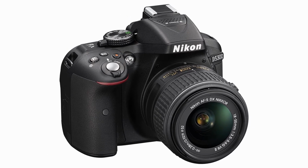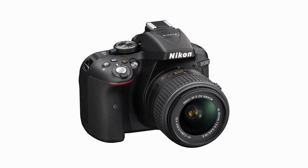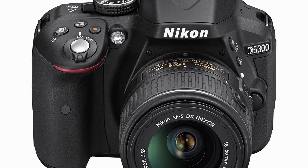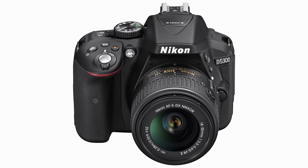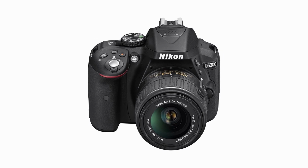The D5300 includes a vari-angle screen, which is unusual for a DSLR this old, and is useful if you want to compose with live view rather than the optical viewfinder. Although AF performance in live view lags far below that of mirrorless competitors, the D5300 remains a solid option at today's cheaper pricing if you prefer a vintage shooting experience.